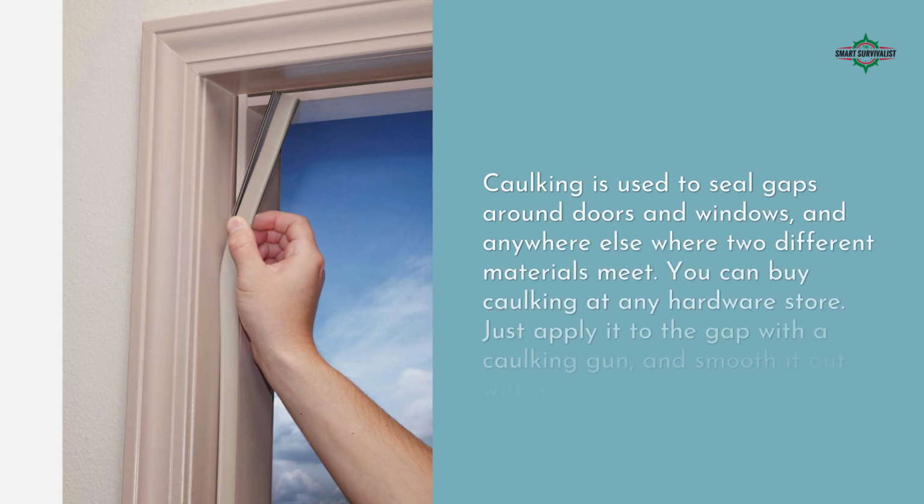Caulking is used to seal gaps around doors and windows and anywhere else where two different materials meet. You can buy caulking at any hardware store. Just apply it to the gap with a caulking gun and smooth it out with your finger.